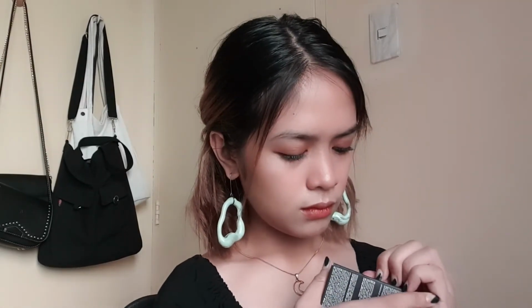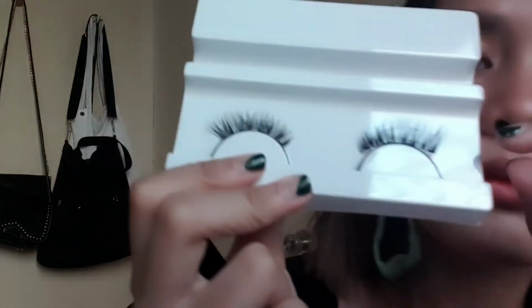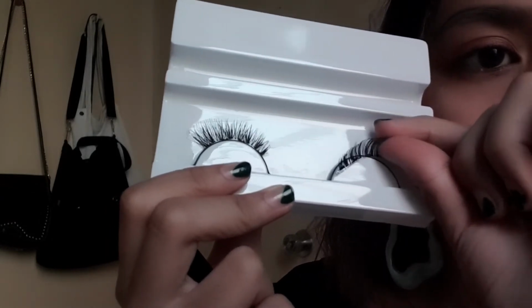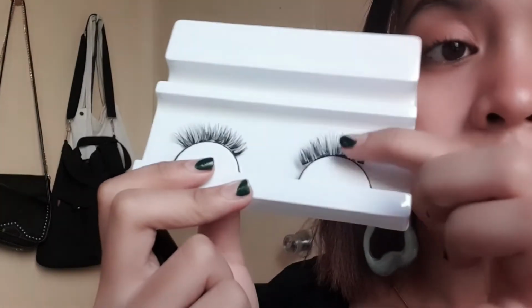Forgot about the lashes, but this is the One magnetic lash and eyeliner kit. And I struggle. Yeah. As you can see, it has magnet in it.